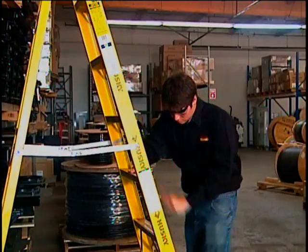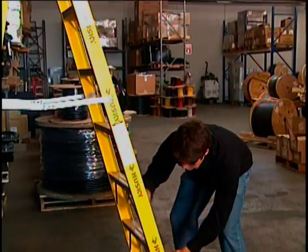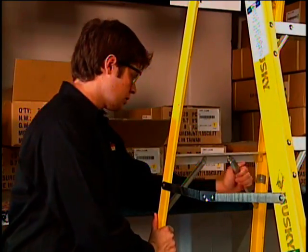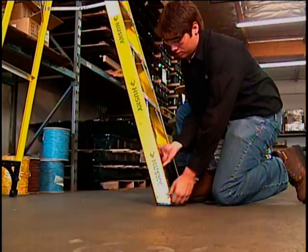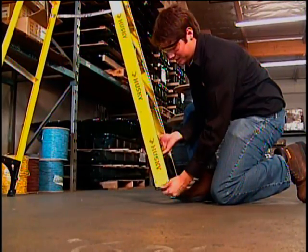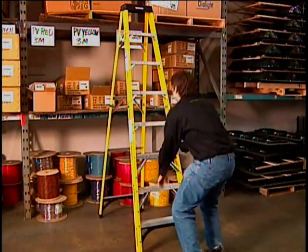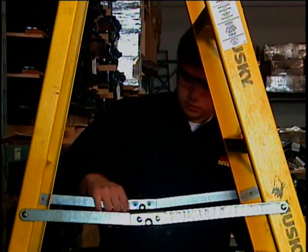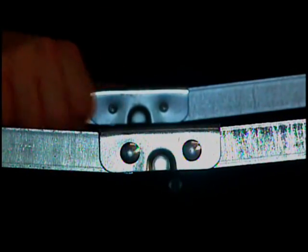Check for loose, split, or broken steps or rungs, loose bolts, screws, or other parts. Check the base of the ladder for damaged or worn non-slip bases. The ladder should not be wobbly. Make sure the spreaders are straight, in good condition, and that the stopper is in place.